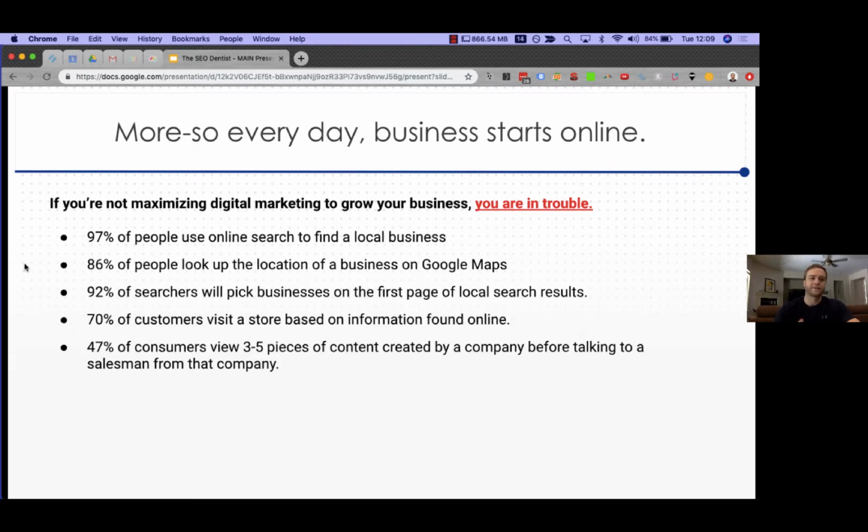Look at these stats. 97% of people use online search to find a local business. That's pretty much everyone, right? I think that says enough. We don't even have to go through the rest of them, really. But I will. 86% of people look up the location of a business using Google Maps. Another reason why it's so important to be in the maps. 92% of searchers will pick a business on the first page of local results.